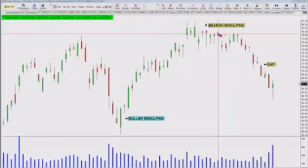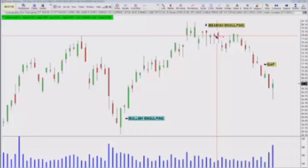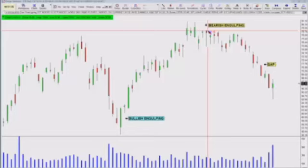A couple of trading sessions later, it tried to get up over that area. It didn't. It got to 78.89, on 1.7 million shares. The day we had the bearish engulfing was 2.5 million shares. If you were aware of Japanese candlestick patterns, folks, this would have told you that Tiffany's was in some trouble.